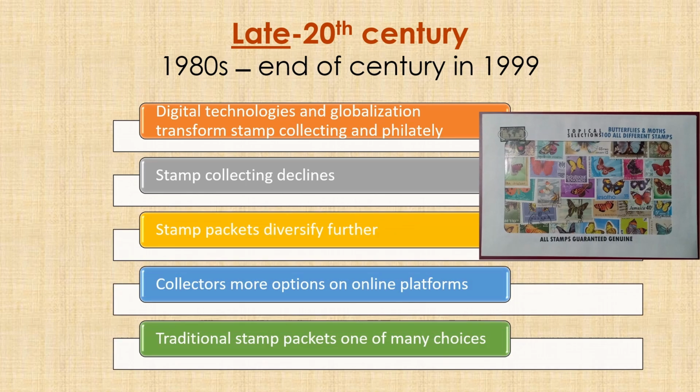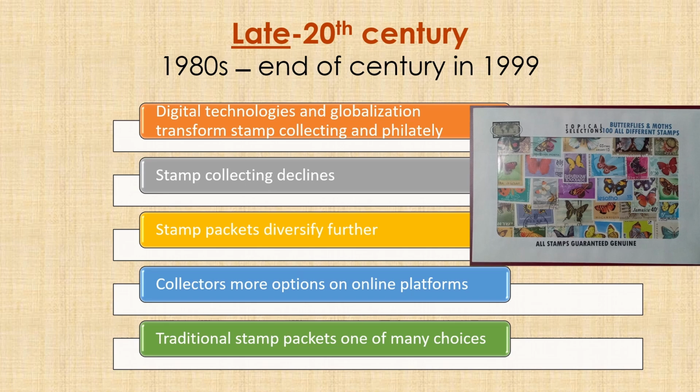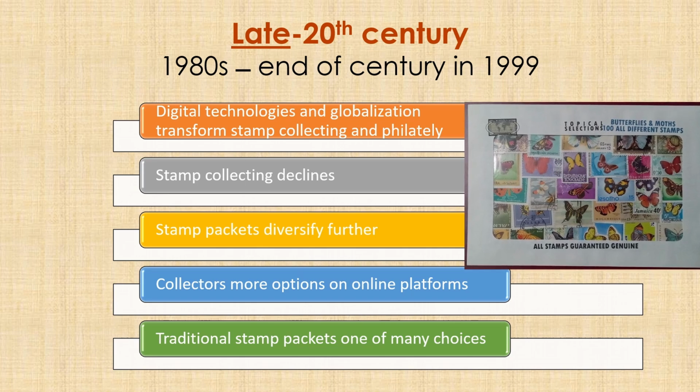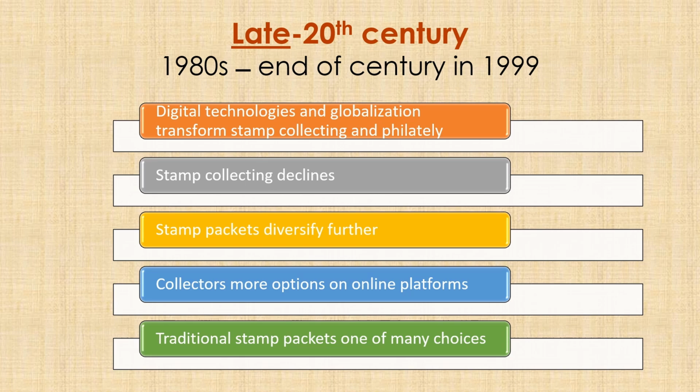The late 20th century also sees further diversification of stamp packets to cater to evolving collector interests and preferences. While traditional stamp packets remain popular, collectors increasingly turn to online platforms and virtual marketplaces to acquire and share stamps. Stamp packets are just one of the options in which to buy stamps. Collectors started seeking more specialized items.